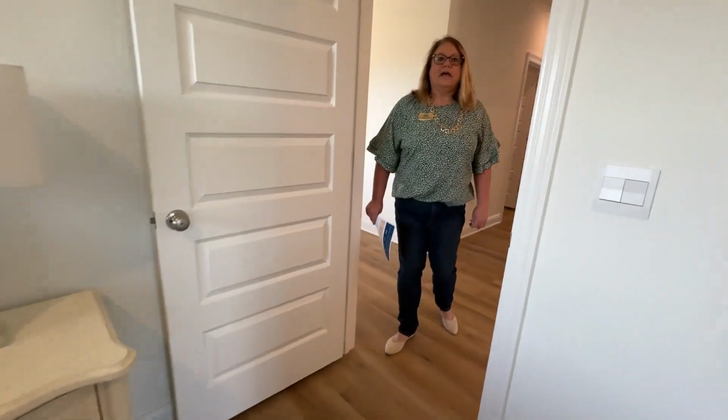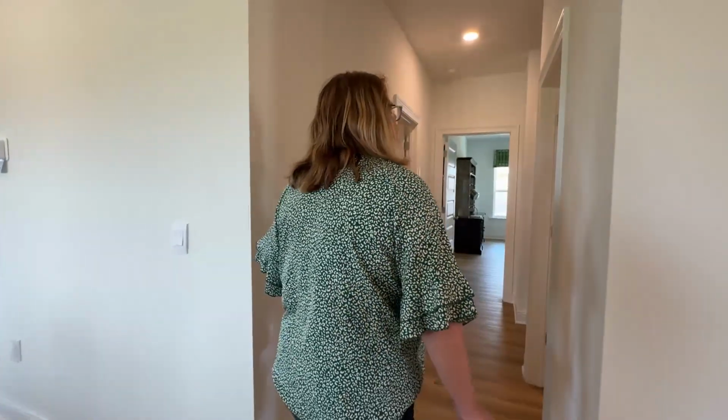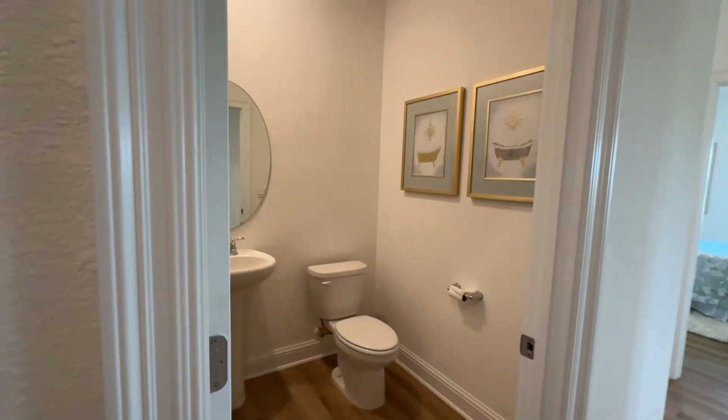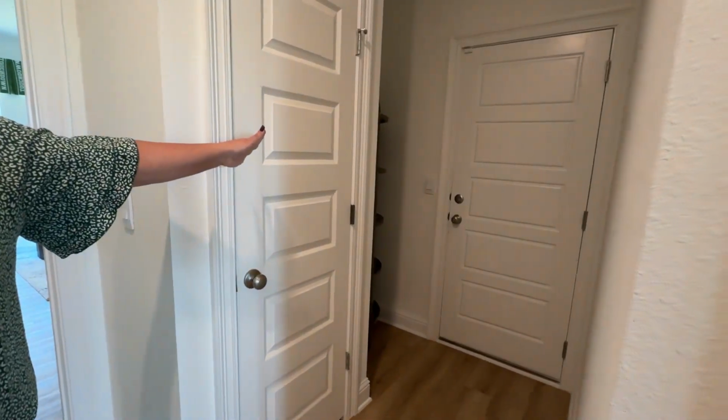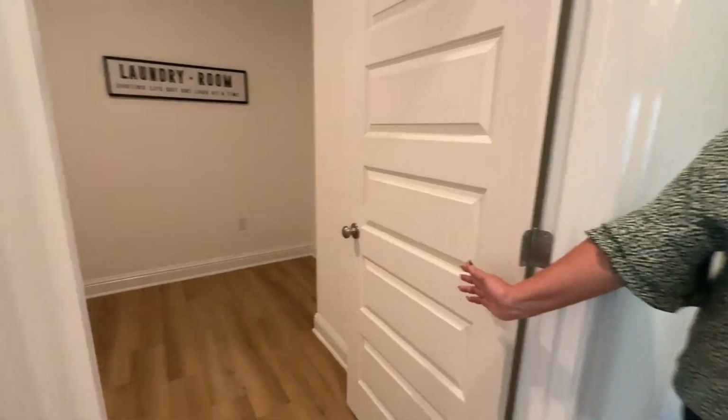This home does have 9-foot ceilings, crown molding in the living areas. Now we're going to go across to where you'll find a half bath, entrance out to a 3-car garage, and a very spacious laundry room.